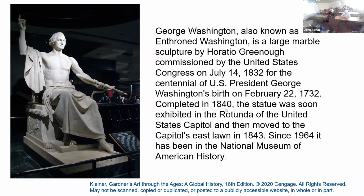It was completed in 1840, exhibited in the rotunda of the U.S. Capitol and moved to the Capitol's East Lawn. How do you think this went over?